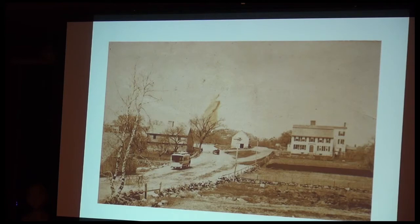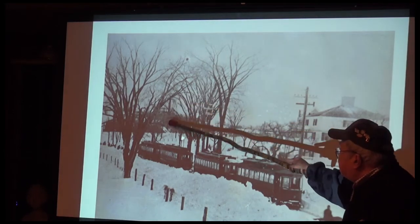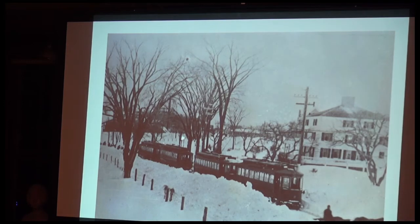All right, let's make sure this thing works. Okay, this was one of the heavy blizzards. This is at the green, just above the rotary, and if you see through the tree, right here is the stack from the powerhouse, which was located in the shopping center next to Grant Circle. But that was the big power plant here.